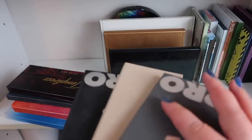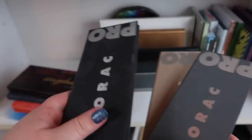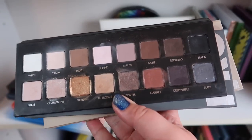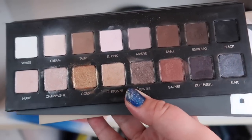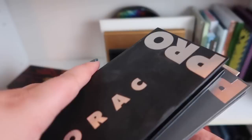I'm gonna do these as a group because I know I'm not gonna get rid of any of these, and I love these. These are my Lorac Pro palettes. I have the 1, 2, and 3. Palette number 1 is one of my OG favorites. It's one of the first high-end palettes I bought. It's one of the only palettes I bring with me when I travel, which of course I have not traveled for the past year, but I love it, and I'm keeping it.